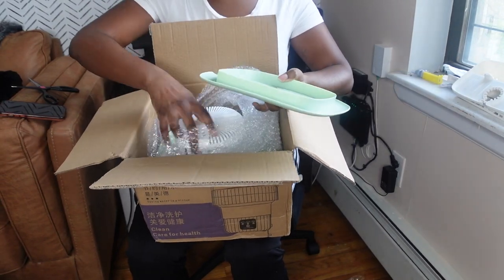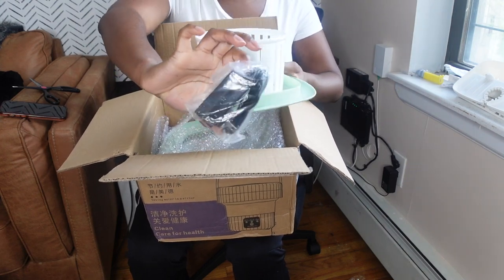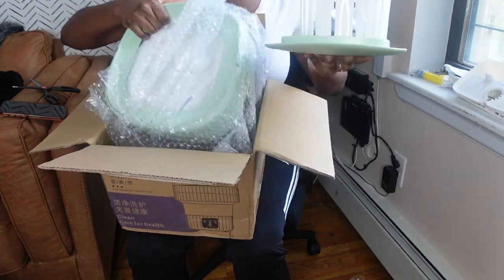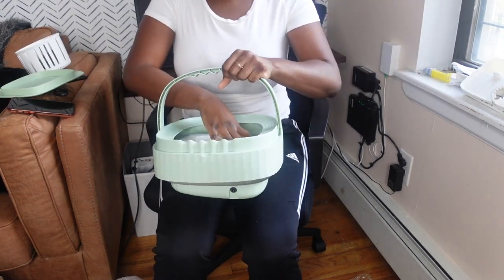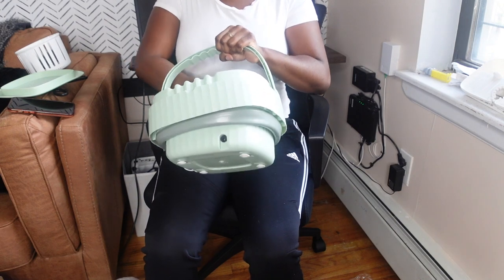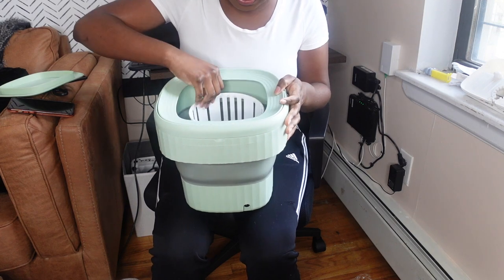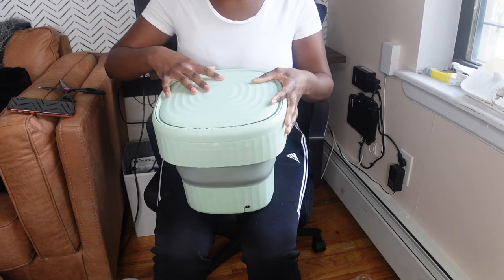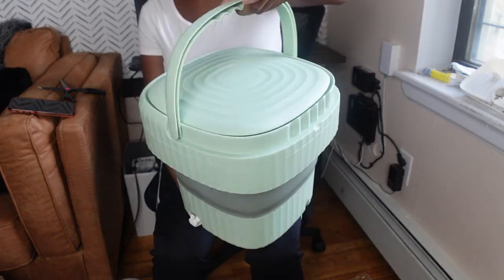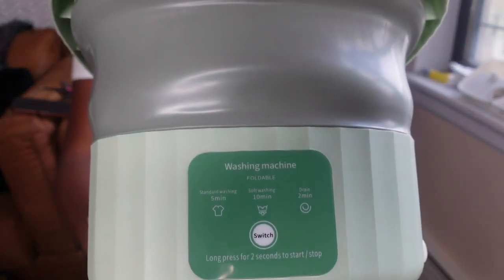This is the top. The spin part. The charger. And this is it. Put that there. Put this in here. So yeah. It has a timer on it and everything.